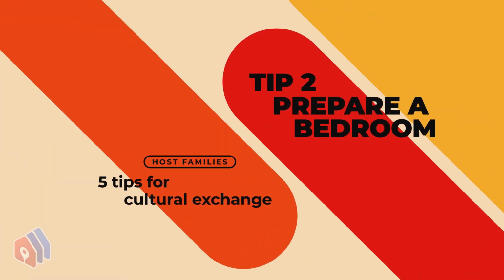Prepare a welcoming bedroom for your foreign exchange student. So we talked about that room in the last section. So here's a few steps to prepare that bedroom appropriately when hosting that foreign exchange student.